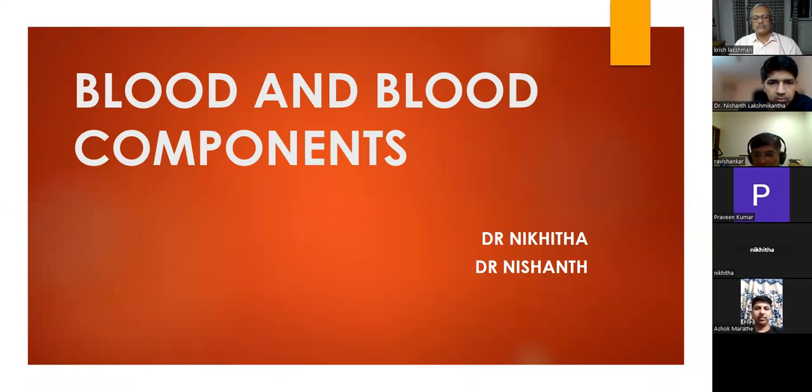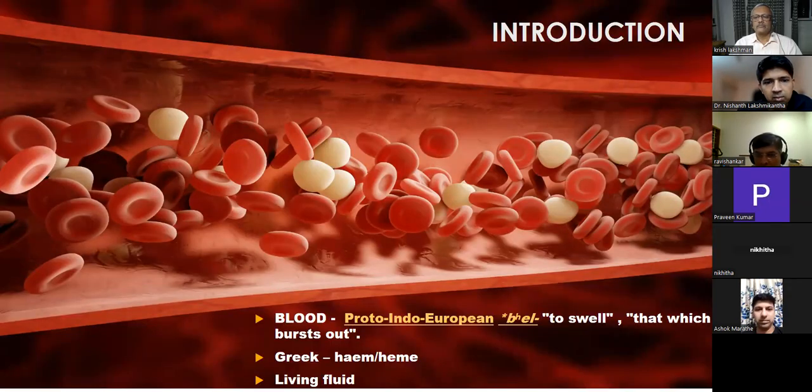So the word blood originated from a Proto-Indo-European word, which is blur, which means to swell or to burst out. People generally thought that whenever we prick something or any cut happens to a person, they used to bleed out. So we were completely filled with blood, like a balloon filled with a fluid. So it was named after such an assumption, blood.